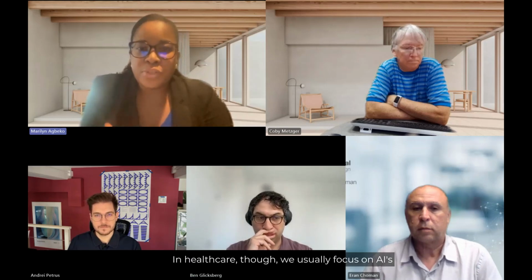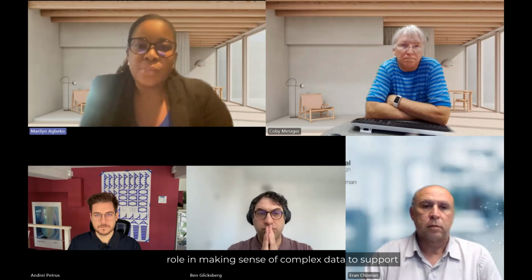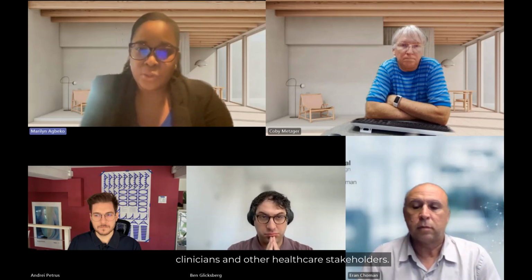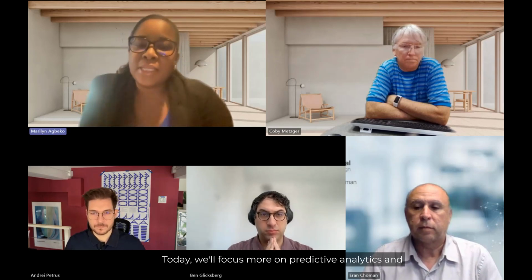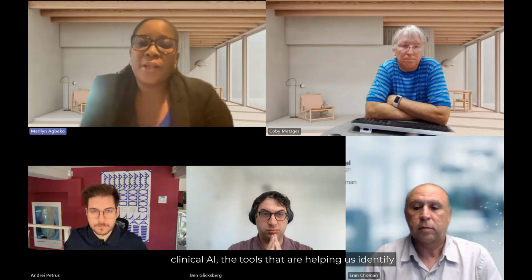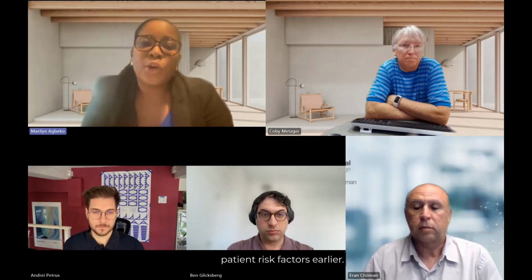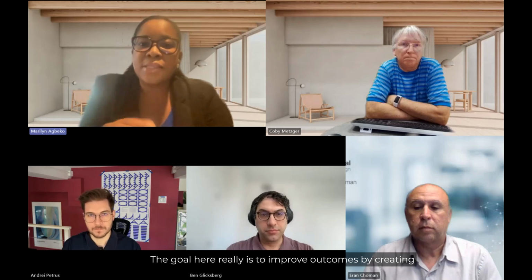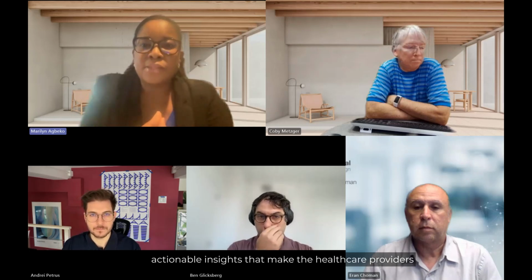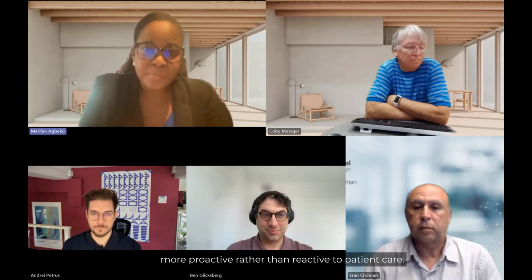In healthcare, though, we're usually focused on AI's role in making sense of complex data to support clinicians and other healthcare stakeholders. Today, we'll focus more on predictive analytics and clinical AI, the tools that are helping us identify patients' risk factors earlier. The goal here really is to improve outcomes by creating actionable insights that make the healthcare providers more proactive rather than reactive to patient care.